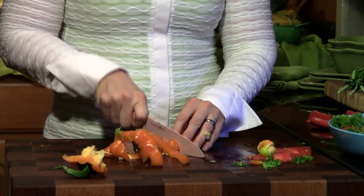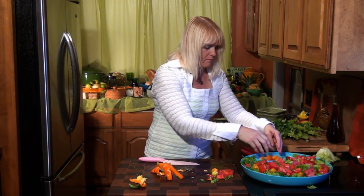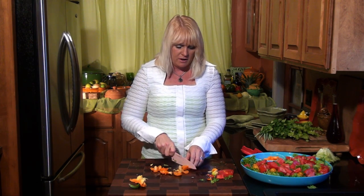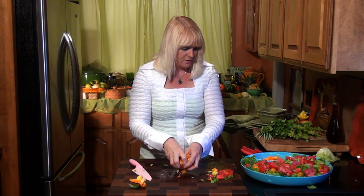It's a simple thing that you can get a serious wow out of. I recommend it, especially if you are going somewhere and you're taking a salad with you. This is a fabulous way to do it. It travels well, it looks beautiful, and it tastes delicious.